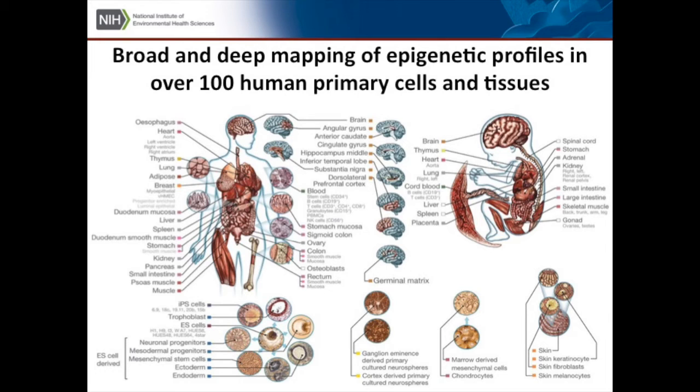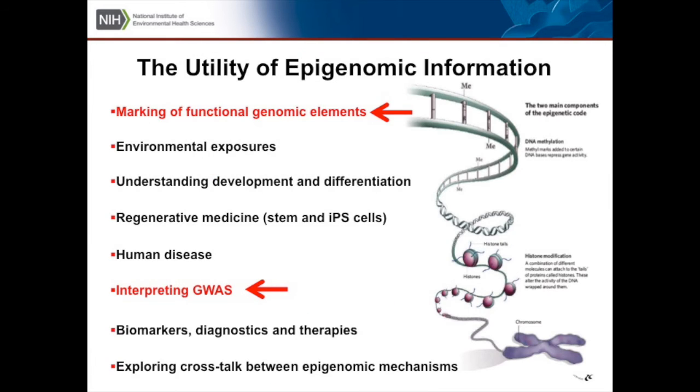So from these studies, many questions have now been answered about how different human cell types and tissues do differ epigenetically. And there's lots of uses, of course, of this epigenomic information, and I know many of you are using it in many different ways, and it's been encouraging at ASHG to see a lot of uses of the roadmap data. I just wanted to highlight a couple that I think do complement especially the ENCODE use of the data, and one is the marking of functional genomic elements. So along with ENCODE, the roadmap data has really assisted in annotating a lot of different areas of the genome and different cell types.